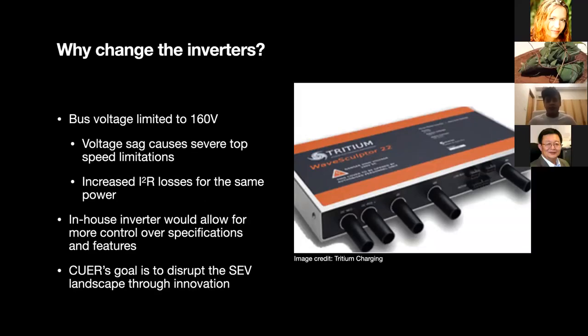This introduces 2 main problems. Firstly, voltage sag. When the battery depletes to about 30%, our top speed becomes limited to about 50 kilometers per hour, which is unsafe for highway driving. Secondly, we have increased I²R losses for the same power if our bus voltage is limited to such a low relative voltage.